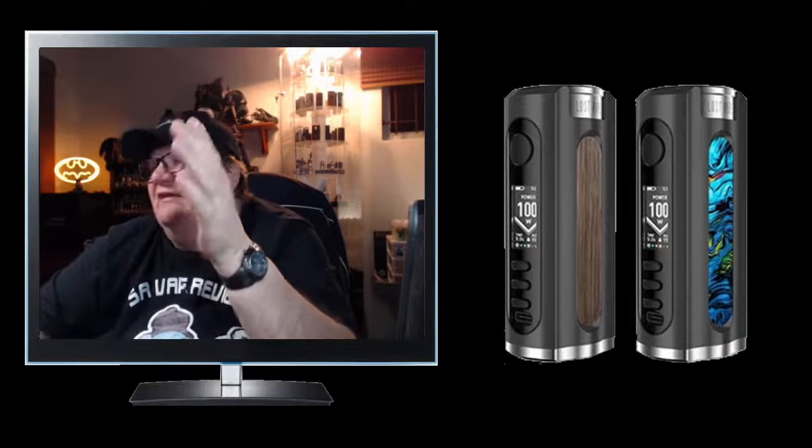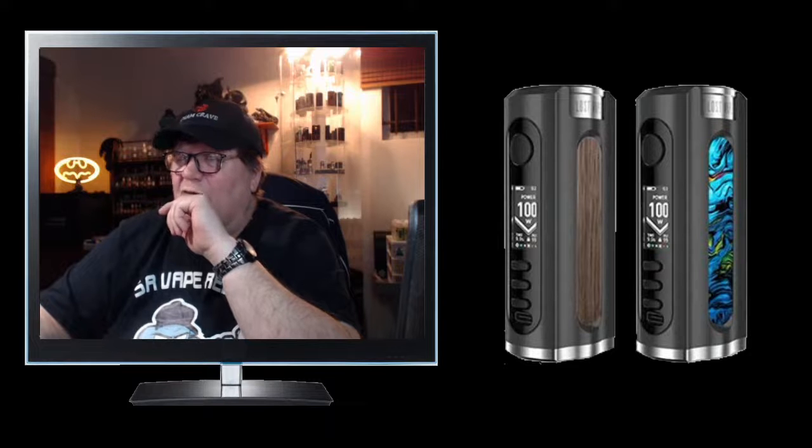This is the 18650 to 21700 from Lost Vape. I think it's called the Grus or something like that. Where's that picture of mine? I'll tell you now what the thing is called. The Grus. Weird name, but it's a 100 watt mod. Those are the two nicest colors which I put together to show you. I think that looks spunky. But in any case, that's that mod.